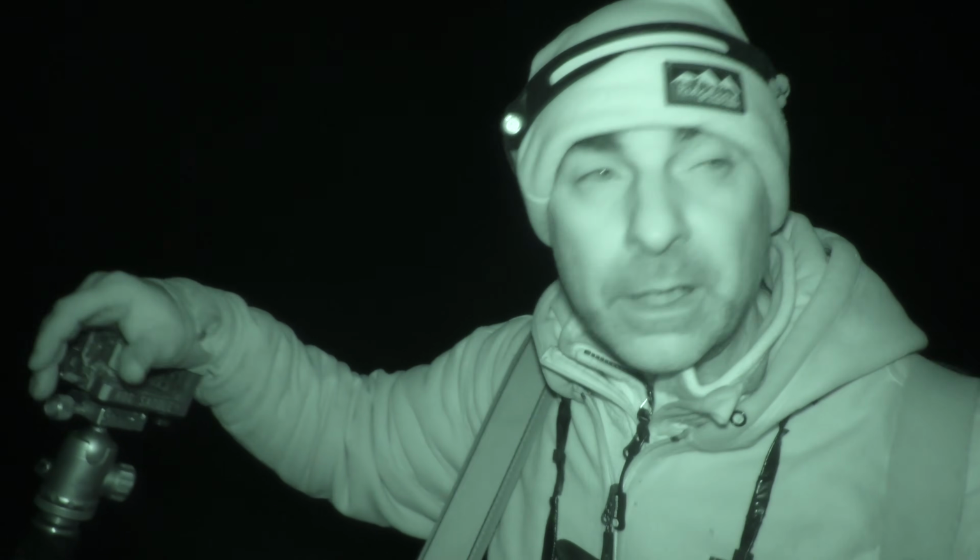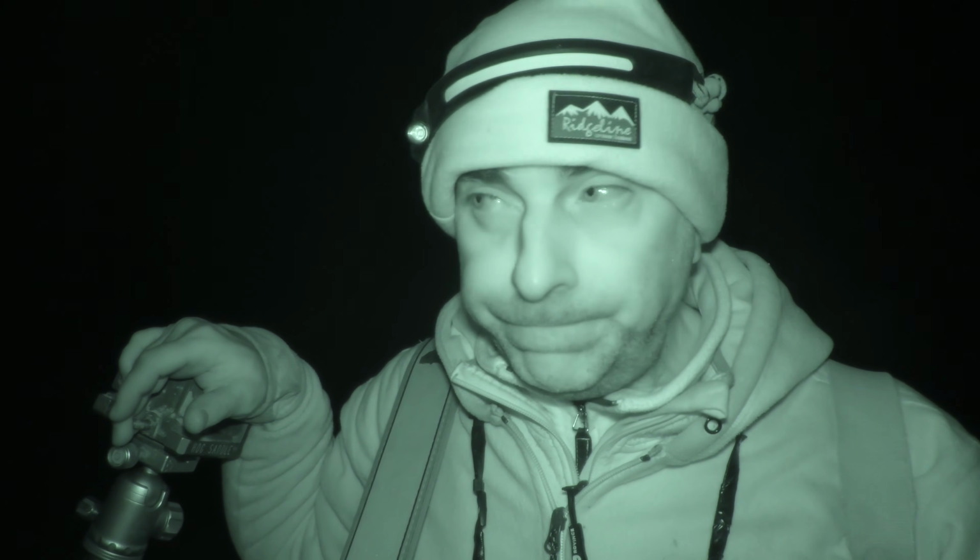So I think what I'm going to do is go back that way. The two fallow that I did see have headed in the general direction of the bigger bit of wood down there. So I'm going to head down to that, I think. Alright, let's go have a look.